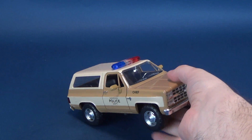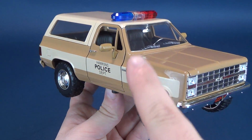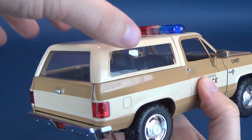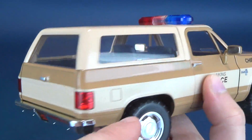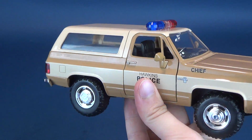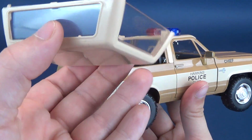When you do get it out of packaging, though, there is some tape that you want to remove. Not necessarily on the doors, nor on the hood, but actually on the back section here, the cargo bay, I guess if you want to consider it that. There is some tape that runs down the sides, and I think there's also some tape right here as well. I've gone ahead and already removed that. As soon as you do remove it, though, you're actually able to take the whole back section off.